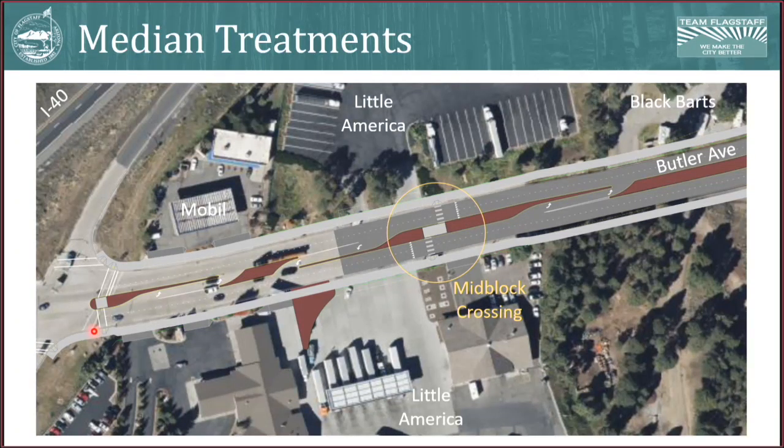Mayor, I have a quick question. May I? Vice Mayor started it. Go ahead.